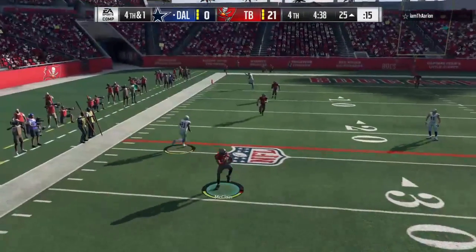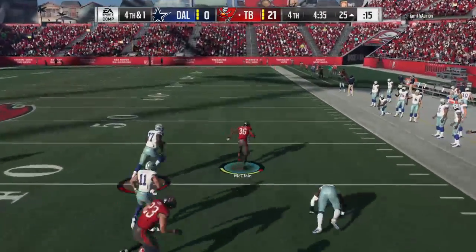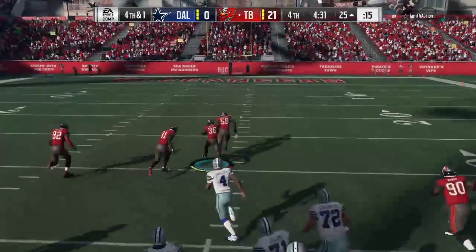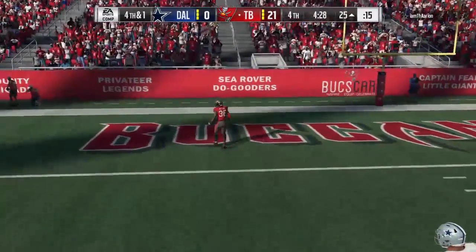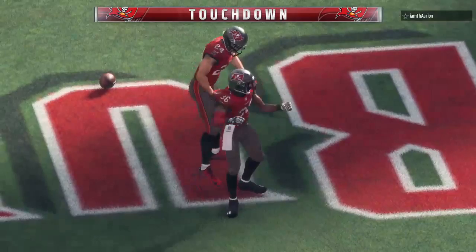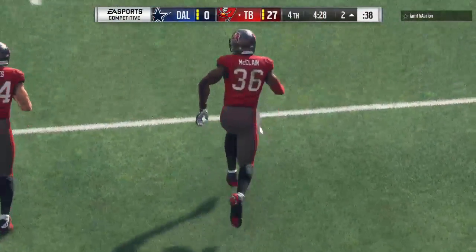Here's Prescott, and he's going to be intercepted a 3rd time. Picked off at the 30. He's at the 50. The 30. The 20. 10. And it's a pick 6. He brings it back to the house for a Buccaneer TD. That's the story of the game.